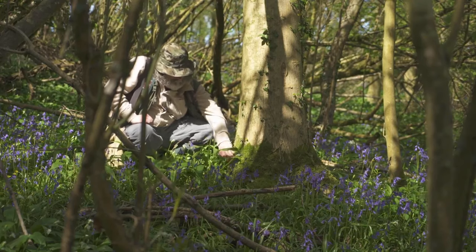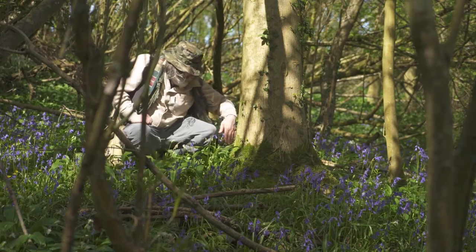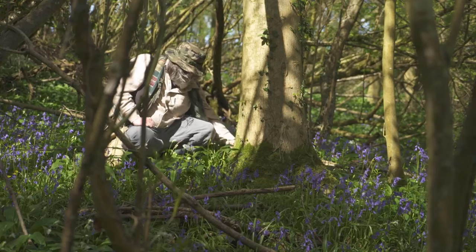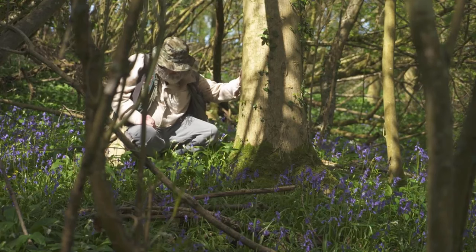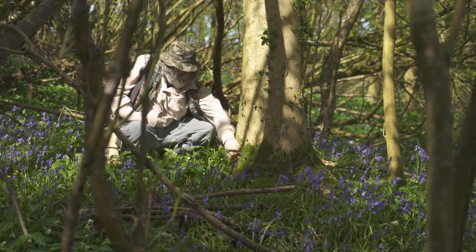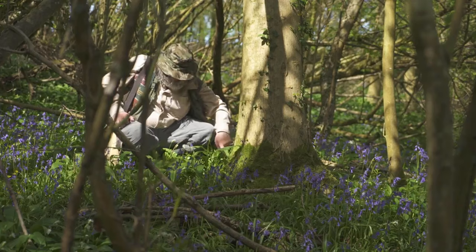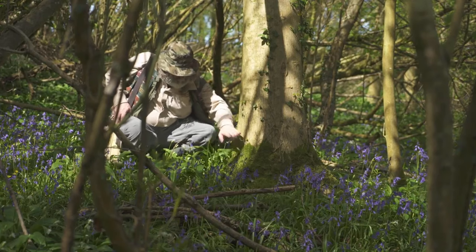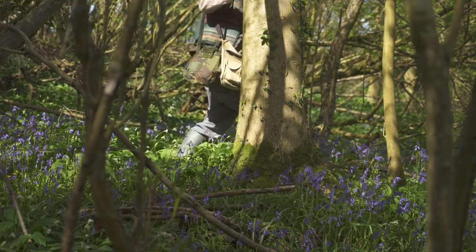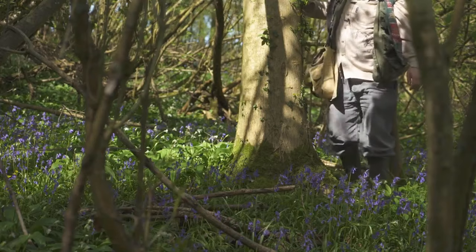Just checking the base of the tree where you get this moss around the bay. I think I might have mentioned this before. You sometimes get abrasions on here from cleaning. They'll use the moss when it's dewy in the morning and rub up against it. It also works as a towel to dry them down, but when it's wet, it's good for cleaning. There's nothing there. Nothing on this tree.